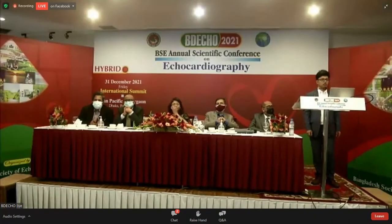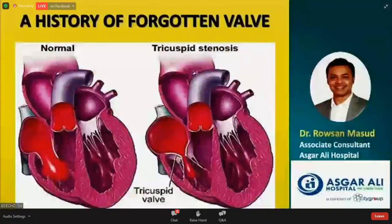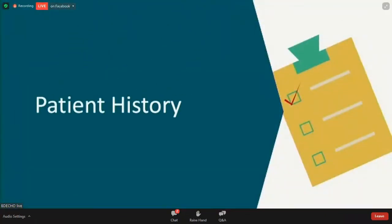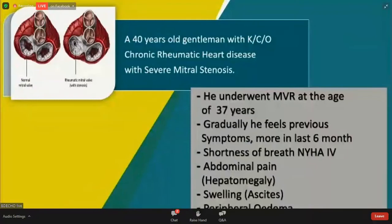A history of a forgotten valve, or the headline maybe, a history of a neglected valve. A 40-year-old gentleman with a known case of chronic rheumatic heart disease with severe mitral stenosis. He underwent mitral valve replacement at the age of 37 years.